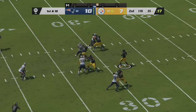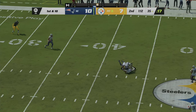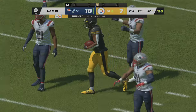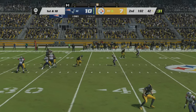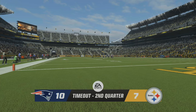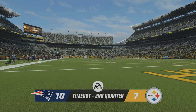On first down, Trubisky. Open man downfield is Johnson. And he'll have it past midfield almost to the 40 before being taken down. 23 yards on the play. Now the Steelers use the first of their three timeouts, as they'll stop it with just over a minute to go before halftime.